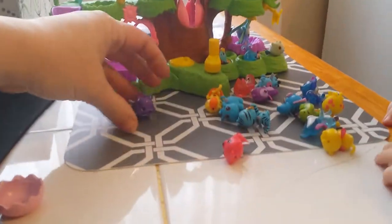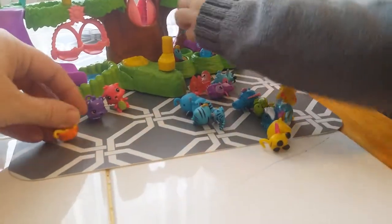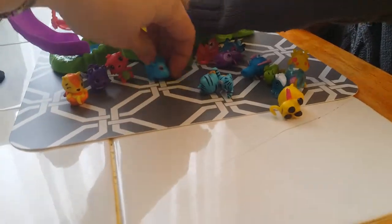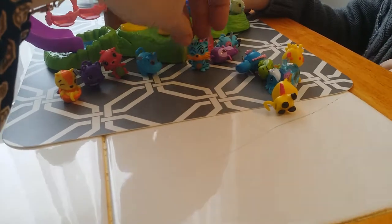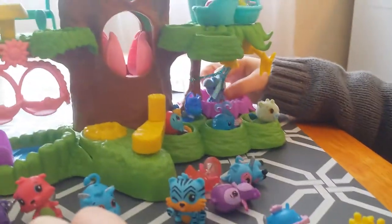Why don't we show everybody all the cute Hatchimals you have? Do you know their names? Nope. I don't know any from the ones. You don't know the names of... This one is Puppet. Okay. Which one is Puppet? The one that's in the shower. Oh, okay.